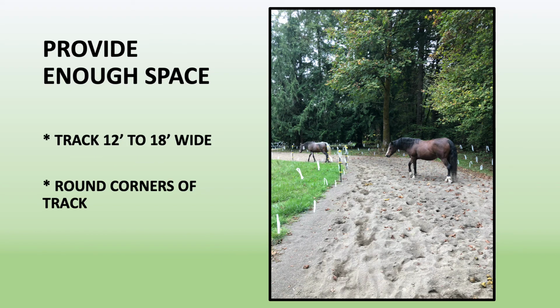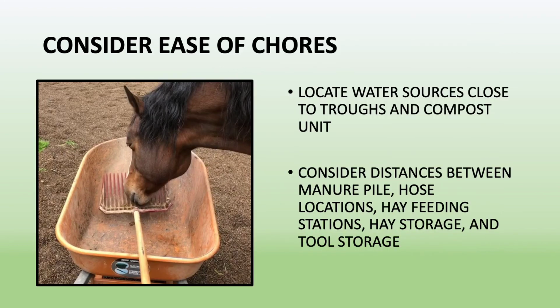Provide enough space in corners and tracks for horses to move freely. Jackson recommends that your track be at least 12 feet wide to allow for skirmishes and yet still encourage travel. Our pathways are 18 feet wide, and this has worked quite well for us. Another author I read had used 6-foot wide pathways, and she felt that this really helped the horses continually move. Be sure to round your corners to prevent any horses getting trapped by more aggressive peers.